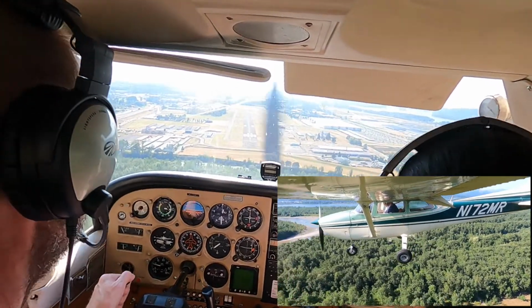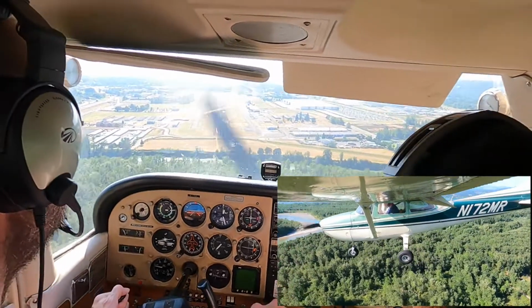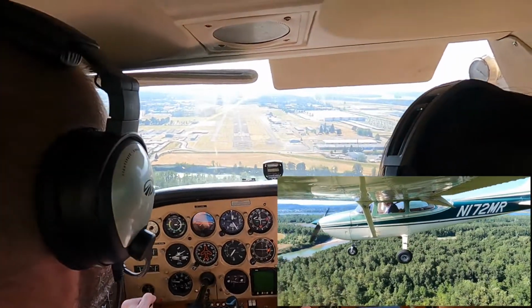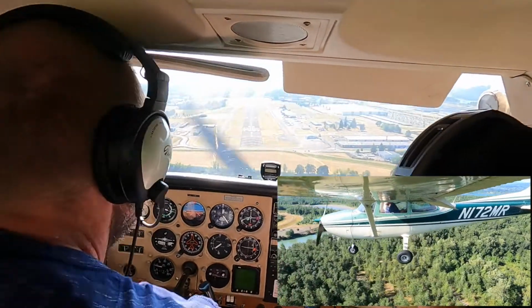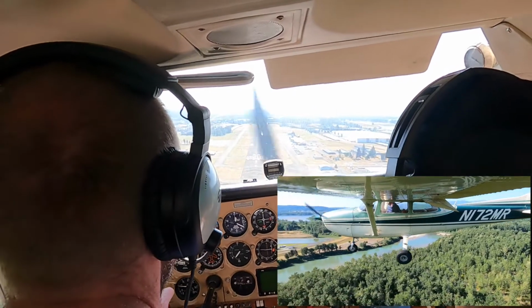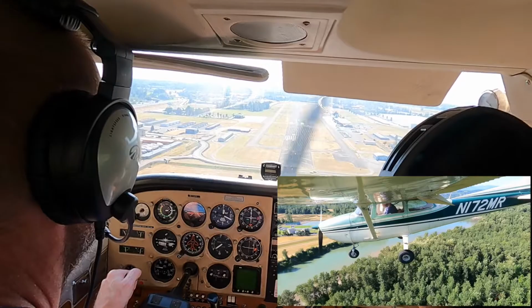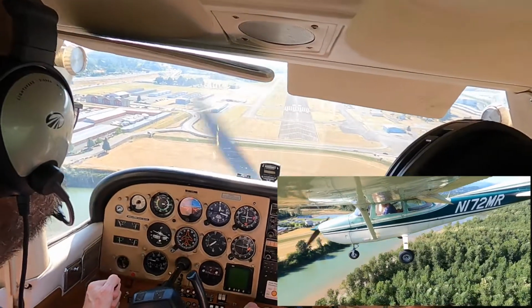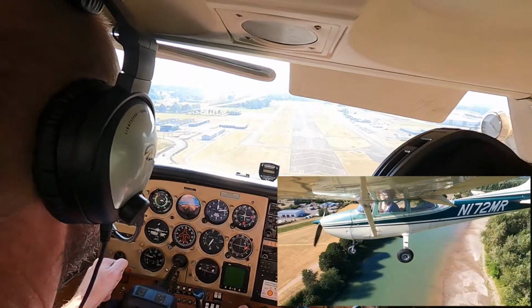Hold the 60. This is why we have trimming, right? Nice and easy touch just on the descent. Let go. A little bit more trim. Power's looking good. Hold that 60. See how we're at a steep angle? Don't let it get faster than 60. Okay, are we on the runway?